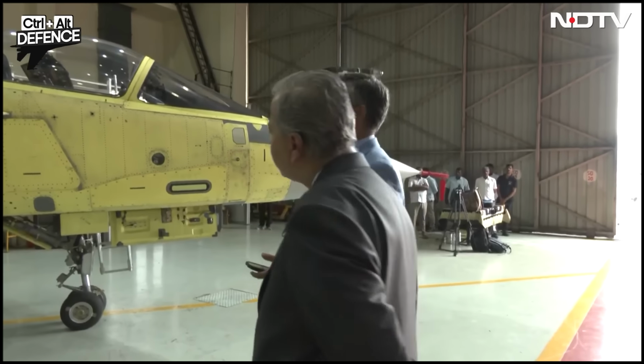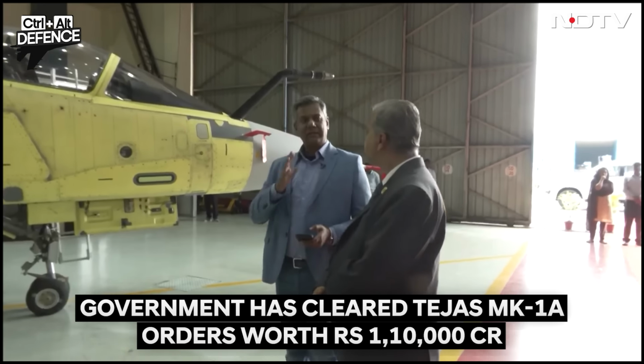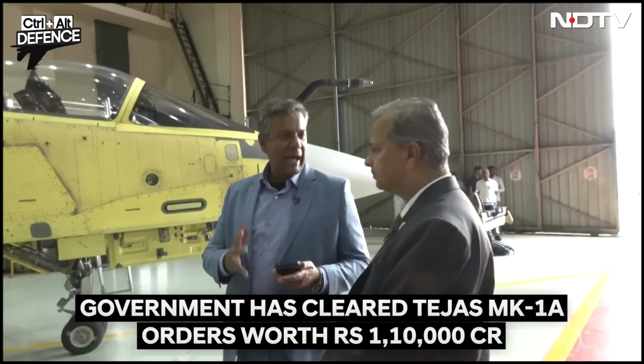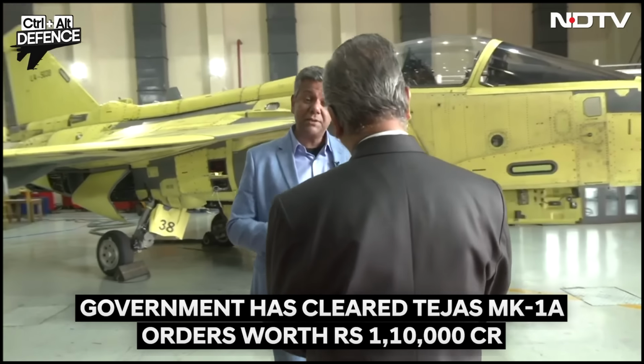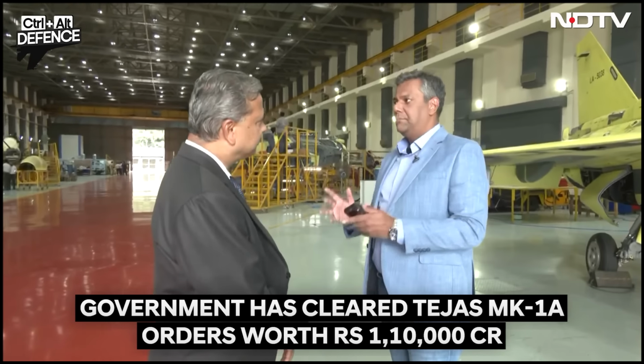We have the other aircraft in the second division, and we're going to go there. But let's talk about the Mk1A first, because it's wonderful news for you that the government has now invested in total, across the previous orders and the new orders, 110,000 crore rupees for the project for the Mk1A. I'm not looking at the Mk1, not looking at the Mk2, but that is huge for you because the responsibility is clear. Make these fighters, make them fast. What does this order mean for you and for HAL?